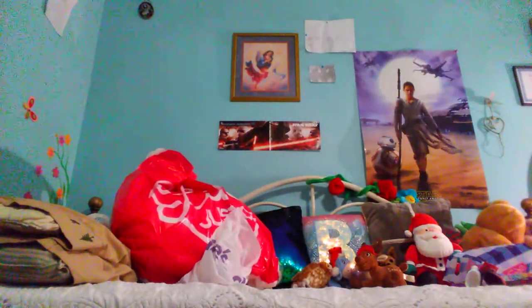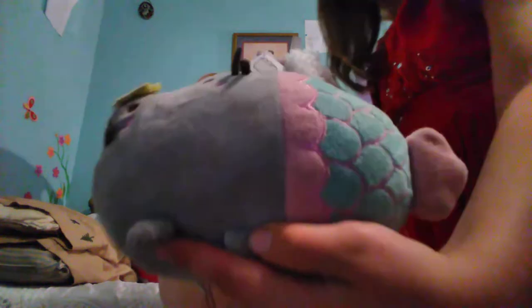Anyway, Pusheens are so cute. Oh my gosh, I already have one on my mini backpack. I'm going to show you that right now. This little Pusheen is a mermaid Pusheen, and it's really, really cute. Anyway, the Pusheens are very cute. Sleeping on a little cloud. And the cloud's very fluffy too.